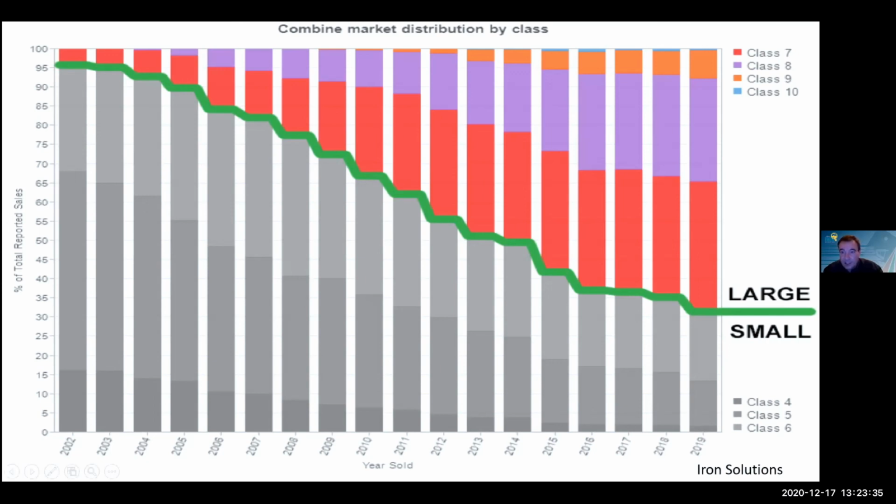But I do like to look at this because I've heard a lot of dealers asking me about this John Deere 9X and class 10 machine, these big 10s. What's going to happen? Is there always going to be a buyer?